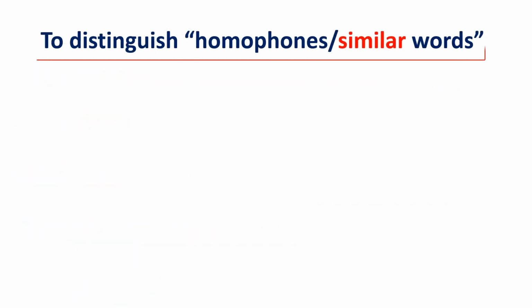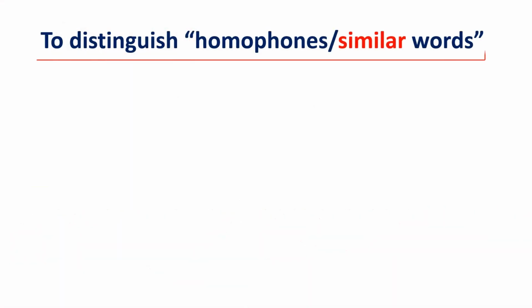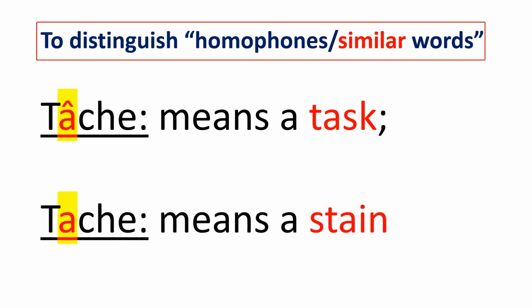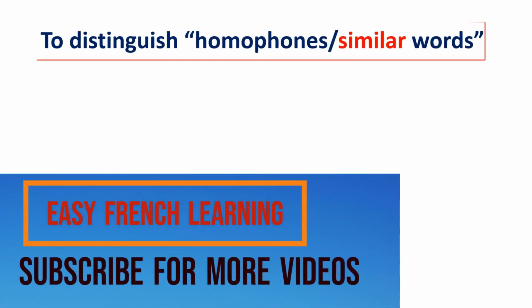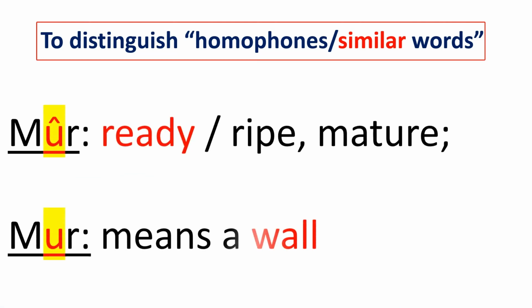Another main purpose is to distinguish the homophones, basically words that are spelled the same but have different meanings. If we look at the word sûr with accent circonflexe, it means certain, and sur without accent circonflexe means on top of or over something. Another example would be une tâche, and the pronunciation as well will be different, means a task, versus une tâche means a stain. Another example would be mûr, mûr means ready, ripe, mature, et un mur means a wall.